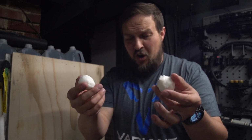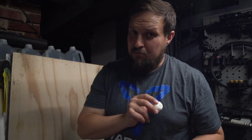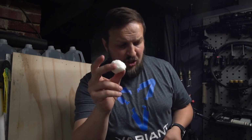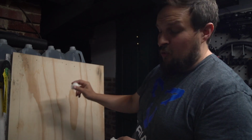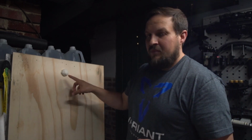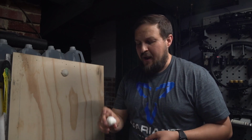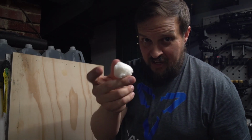So what I have here are two toilet paper wads. Think of them as giant spit wads or bullet projectiles. Here we've got a piece of wood. So here we've got our low velocity little projectile. And when I toss this at the wood, that is our overall expansion of said round. Here, we've got our second one.